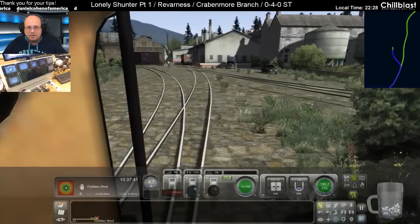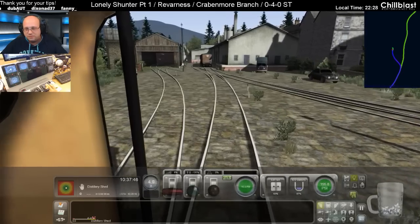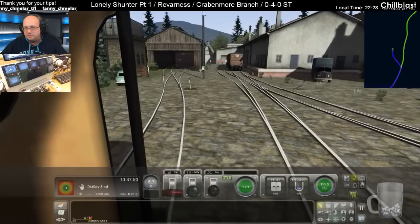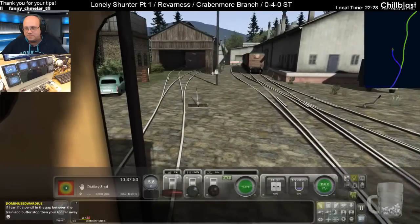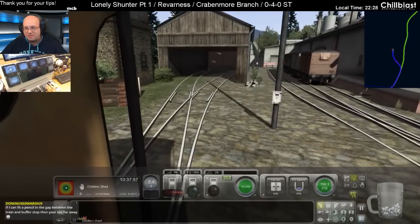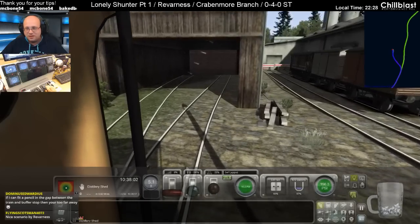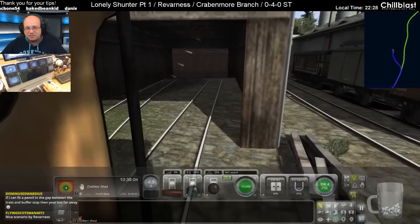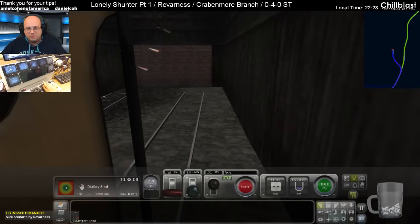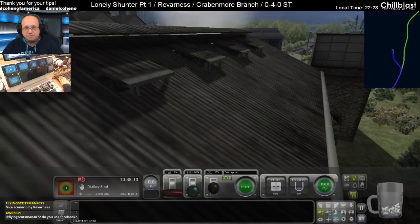Don't need you moaning about it. I cleared the clearance so you can get another load of wagons in the left hand side if you want to. If you get a pencil in the gap between the train and the buffer stop, you're too far away. You're a hard taskmaster, Ed. Yeah, it's a fantastic little scenario, isn't it, 4072? Good to see Revarness back making scenarios, putting them on workshop.